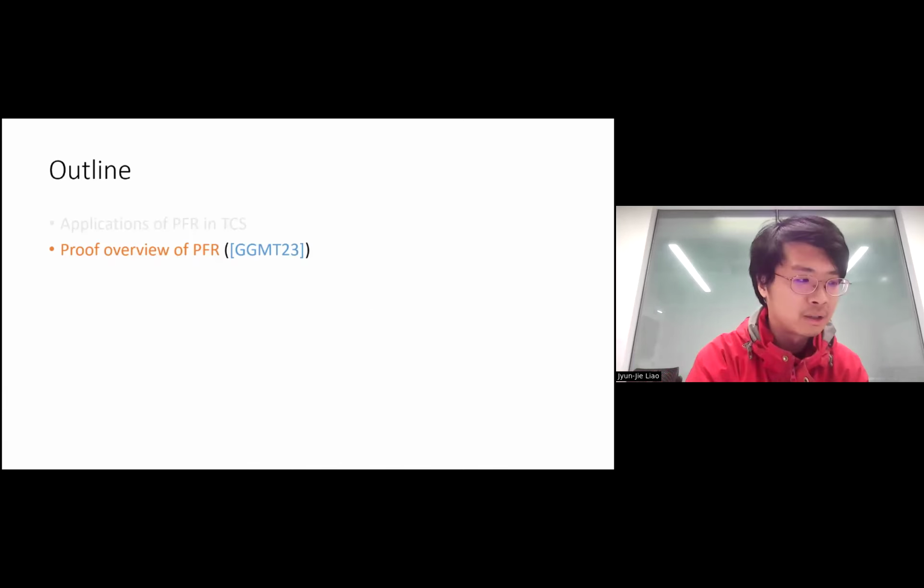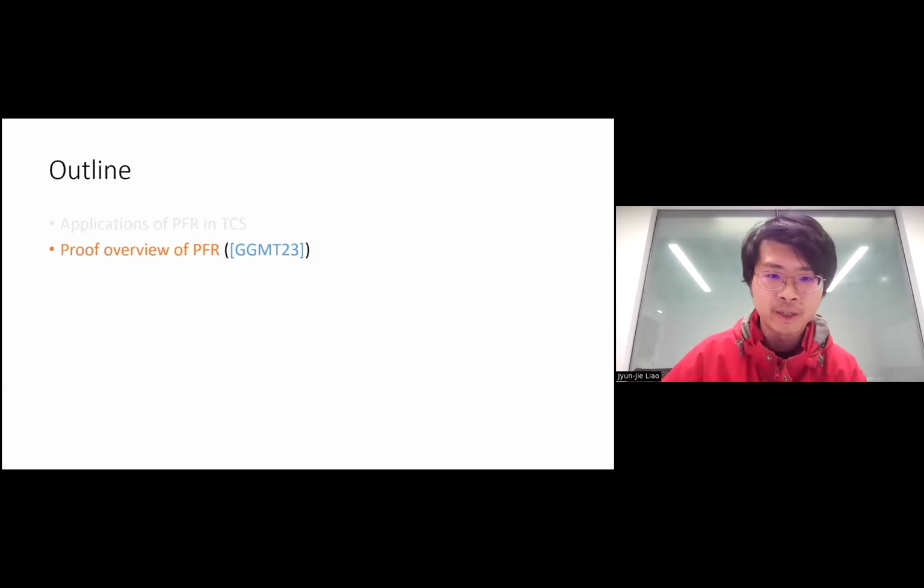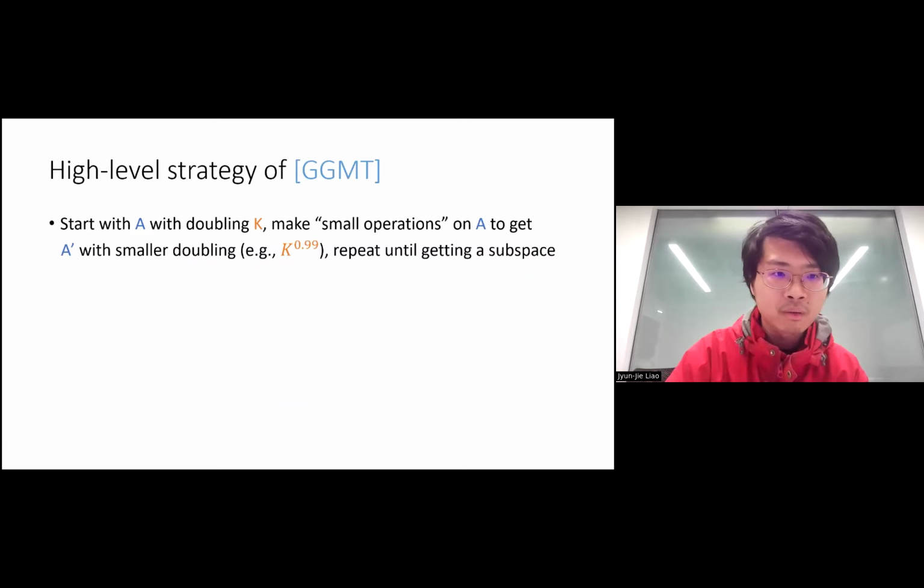Okay, now we have finished the applications of PFR in TCS, and next we will go through the proof overview of PFR by Gowers, Green, Manners, and Tao.